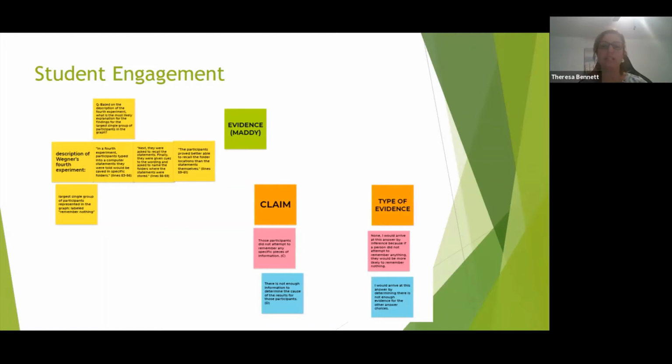So they have a space where they can work on items during class. I can see exactly what they're working on. I can send direct messages to them, and then we can take a look when everyone's finished as a group. They can explain how they arrived at their evidence and their claim.